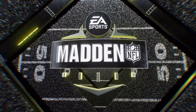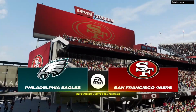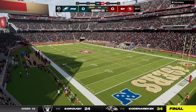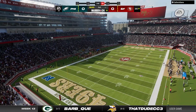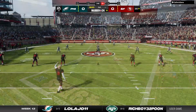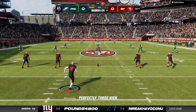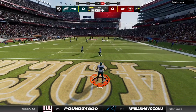We are about 40 miles or so south of Candlestick Point at a place that first opened back in 2014, as you get a look at Levi's Stadium here in Santa Clara, California. Today, we've got a Week 13 matchup for you here, as it'll be the Philadelphia Eagles taking on the San Francisco 49ers. The calendar has turned to December, and we're in the home stretch now as we're underway in Week 13.